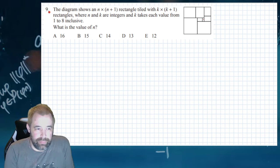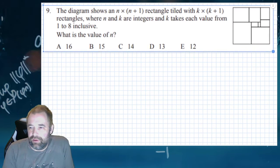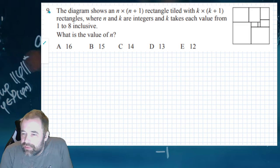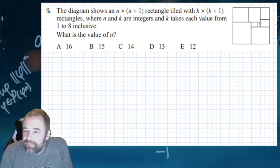Let's try and make this bigger so that you can see what I'm writing on. So this centre one's 1 by 2. This one here is 1 by 2. It means that one's 2 by 3, because it has to share the 2. This one must be 3 by 4.